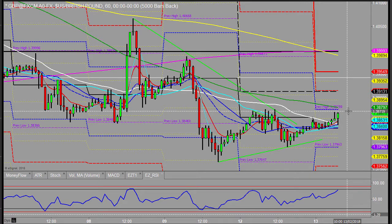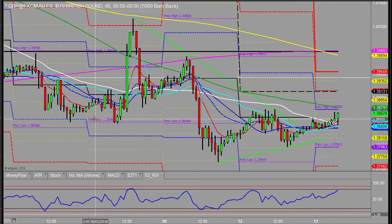Very little data coming out, although actually today we've got the inflation data, the CPI number, coming out at 9:30, so that might just give the pound a kicker one way or the other. Okay, so at the moment erring towards that more bullish side, maybe that weekly pivot.